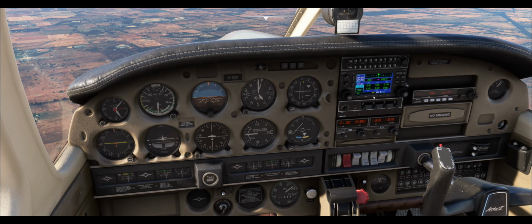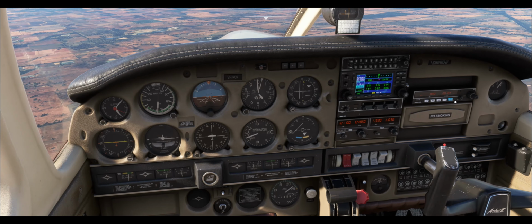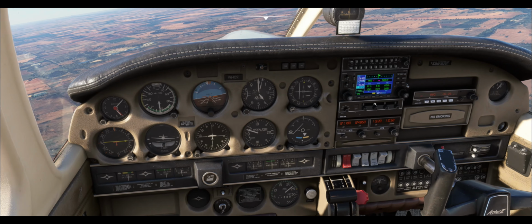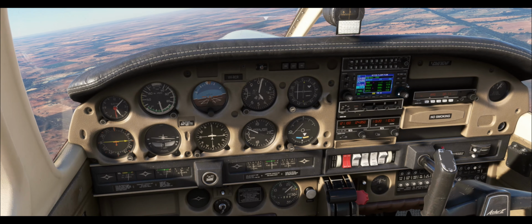We're waiting for the to-from flag to indicate. That means we can start our turn, start our timer. Our timer can start when our wings are level and we have the to-from indication change again, and that means we're level past the aid and we can start our timer.